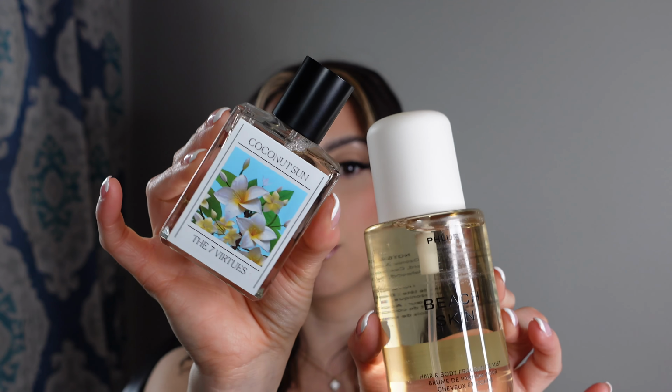Like, this gives such summer vibes. I'm not somebody to be picky about what time of year I wear my scents, but something like this and something like Beach Skin, if I was going on vacation this summer, these are the two scents that I would probably bring with me, because they just give me such vacation vibes. And yeah, this, you guys, is absolutely amazing. So if you're somebody that likes coconutty, but you don't want something too coconutty, just enough, I definitely feel like this is a 10 out of 10.